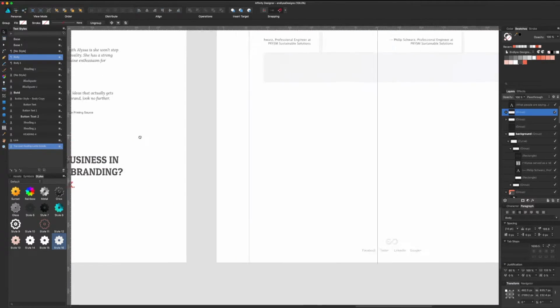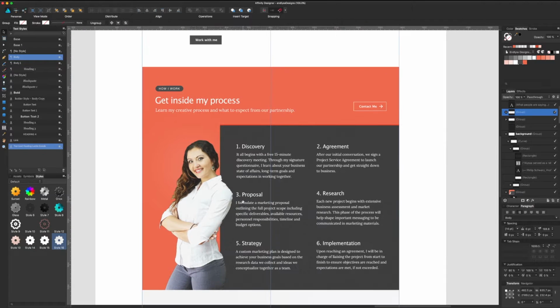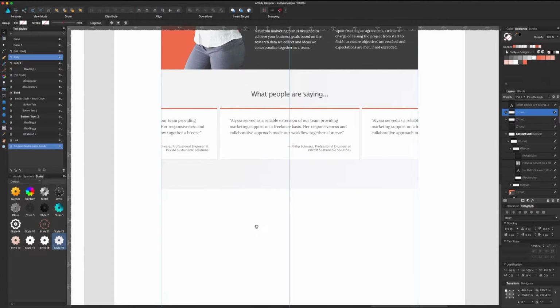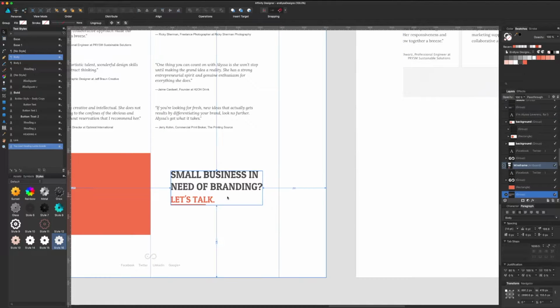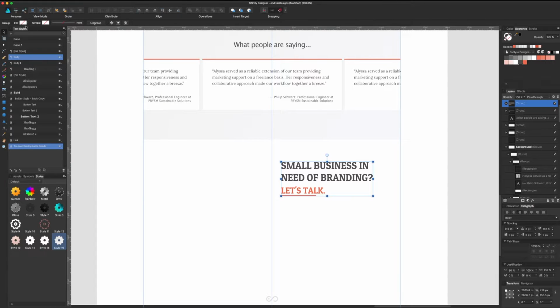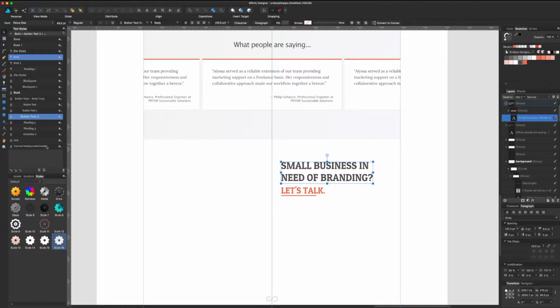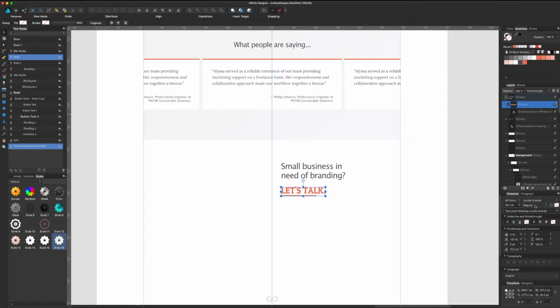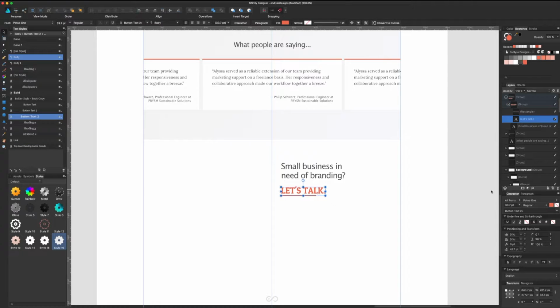What do we got next? It's kind of a call to action, right? Okay. We've got this giant CTA stuff going on. Let's do a big, what's the character? Helvetica, possibly. Big and bold. But not in all caps. Why is it all caps? That's why. Talk.